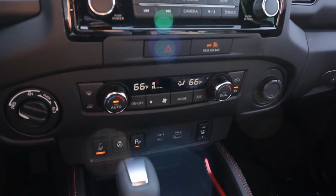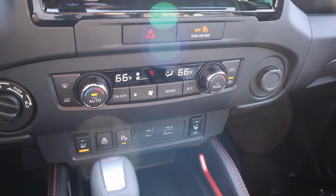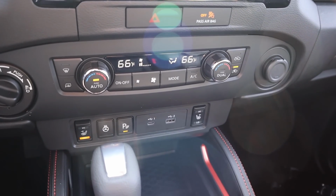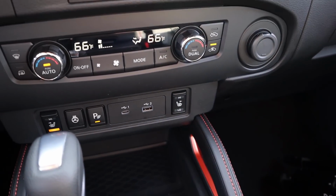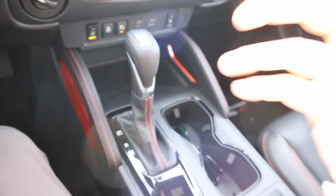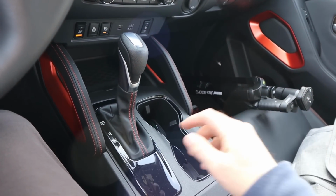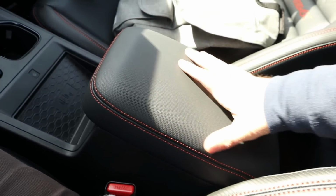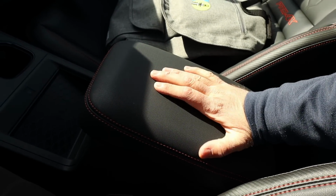And then moving on from that, dual zone climate controls, heated seats, heated steering wheel in this, and you guys can see those there at the bottom. And so we got some USB ports, and then you can see here a little bit of storage space. Shifter for that 9-speed automatic transmission. It does also have a manual shift function. Wireless phone charging pad, just like the Tacoma, and then look at the nice padding on the center console.